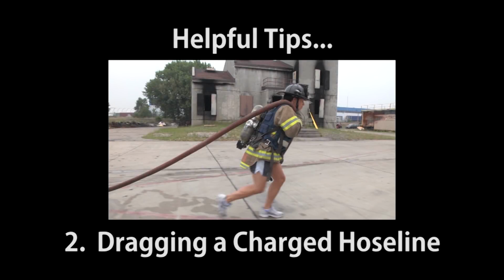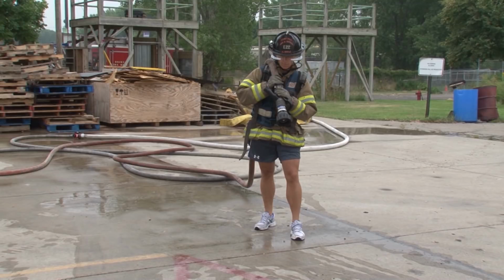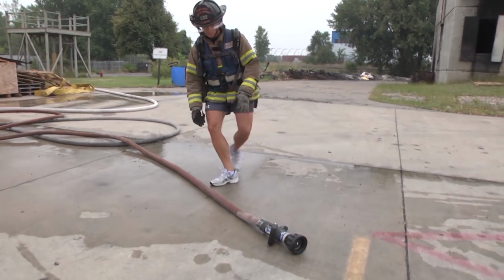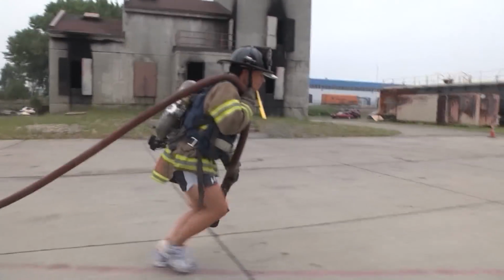Helpful tips for dragging a charged hose line. Pick up the hose far enough back to have the nozzle between your hips and knees. Getting too little of a bite can cause you to lose your grip on the hose, and too much of a bite can cause the hose to be a possible trip hazard. The hose line should be pulled across your body. This will help you to use your upper body to lean into the hose while driving with your legs.